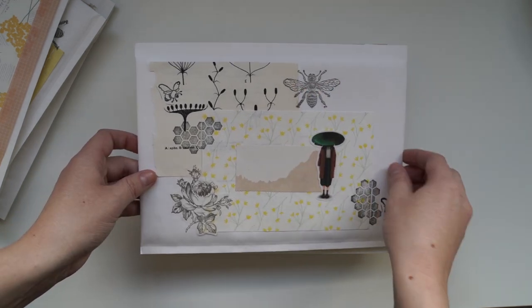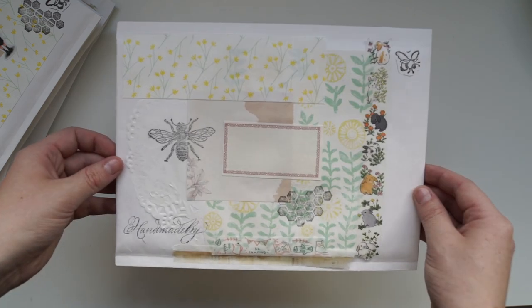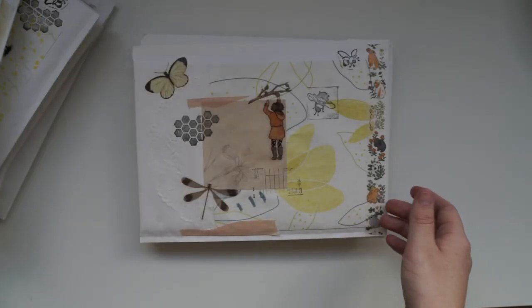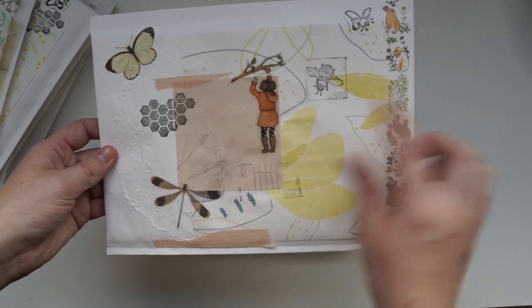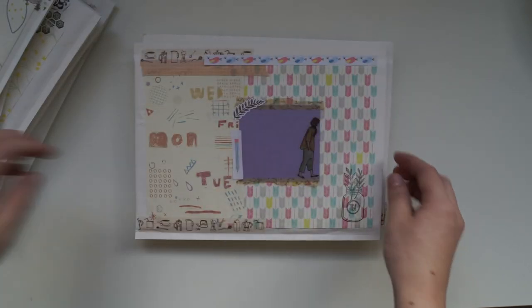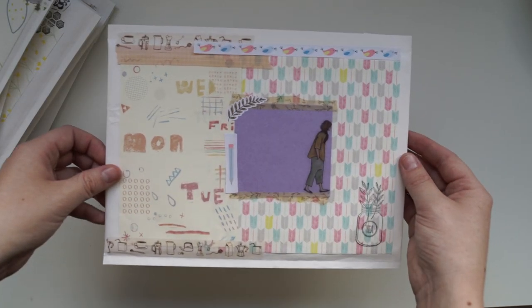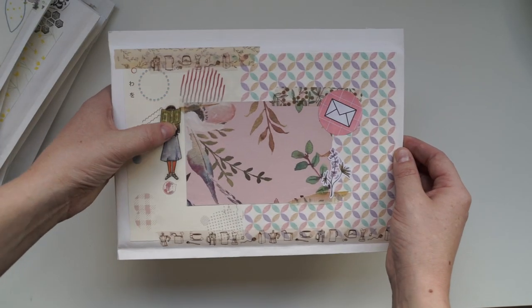I love this beautiful bee stamp here. And yeah, I just got inspiration from the papers and the beautiful colors of the papers in every one of these. This little sticker here is from the Sticker Girl set that I'm selling at the moment. Also this one here. I love this one, her with her little book.